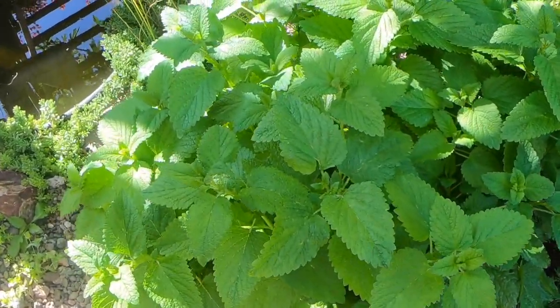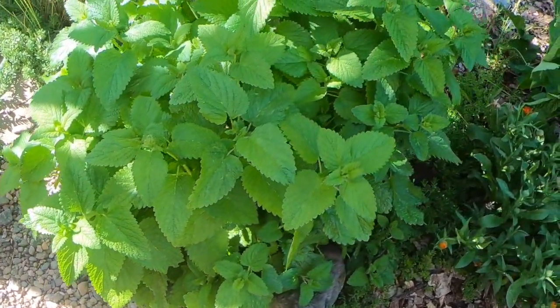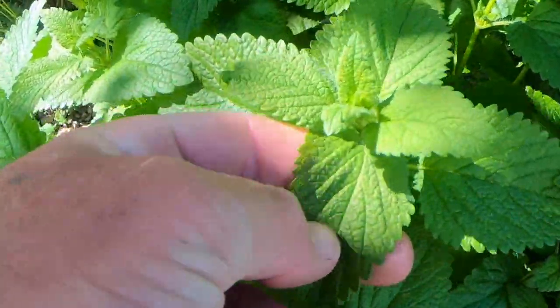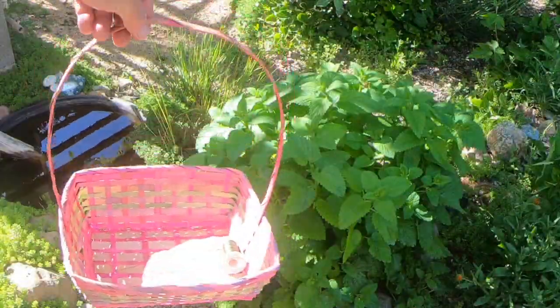Next up on our list for harvesting would be the sweet Melissa lemon balm. So it's a type of herb. It's often used as a cheaper replacement for lemon verbena in things like teas and soaps and other essential oil uses.